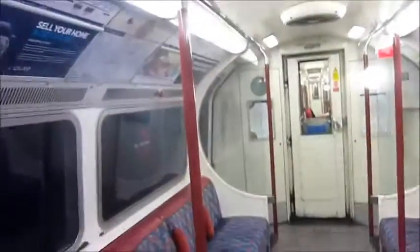The lights have gone out. I was enjoying filming this train with the lights off. It's nice with the lights off. Wow. That train, how on earth did that train stall like that?